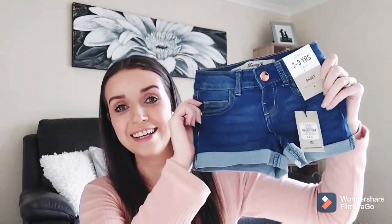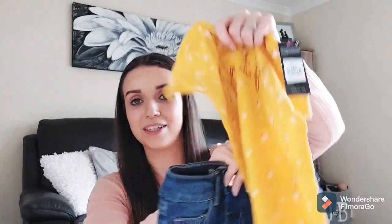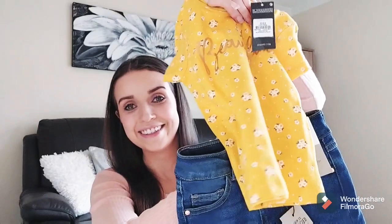It's just these little denim shorts for Bella to wear, and she doesn't have any denim shorts, just some comfy ones, so I thought this would be cute. Me and her can match as well, and I thought it would look super cute with this top. I think this yellow and denim goes really nice together. But yeah, that is everything.